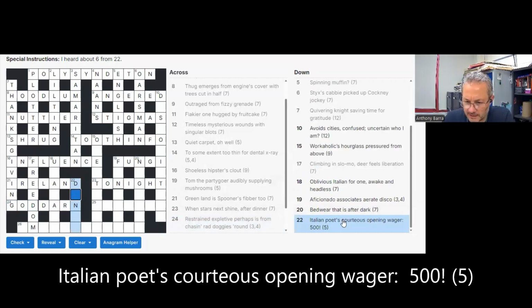22 down says Italian poet's courteous opening wager. Well, a famous Italian poet, we might see it already from the checking letters, and it's going to be Dante. But it says Italian poet is, so this definition is this wordplay. Courteous opening wager, 500. Now, 500 in Roman numerals would be the letter D, and opening wager would be ante. And if the opening wager is courteous, it's letting the D go first, allowing someone else to precede it. So we get D before ante, we get Dante.